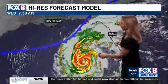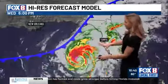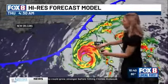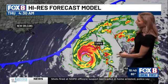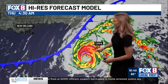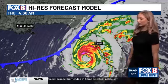Now look at the small look of it until it gets to nearing Florida. Then we see a really wide eye happening. This is because of wind shear. As this cold front comes down, it's going to provide some westerly wind shear that will try to shear the system out. It could weaken it slightly, but what happens is the winds are going to actually expand farther than they would if it was a really tightly wrapped up center. So we could see more widespread damage as that hurricane makes landfall.